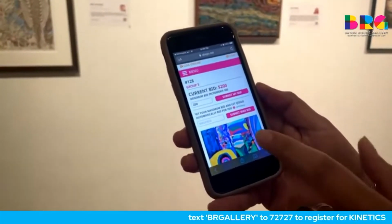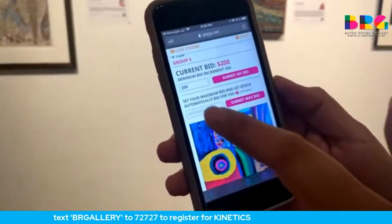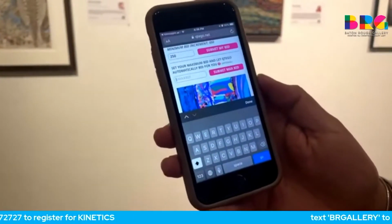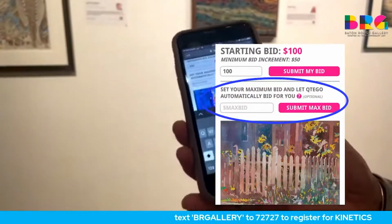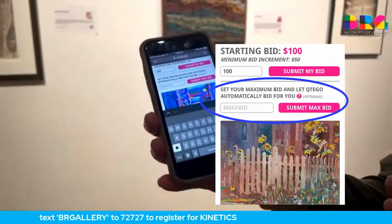Right. And then also there is a max bid feature. So you can enter the maximum amount that you're interested in spending, type in your budget there, and it will automatically incrementally increase the bid by $50 on your behalf.